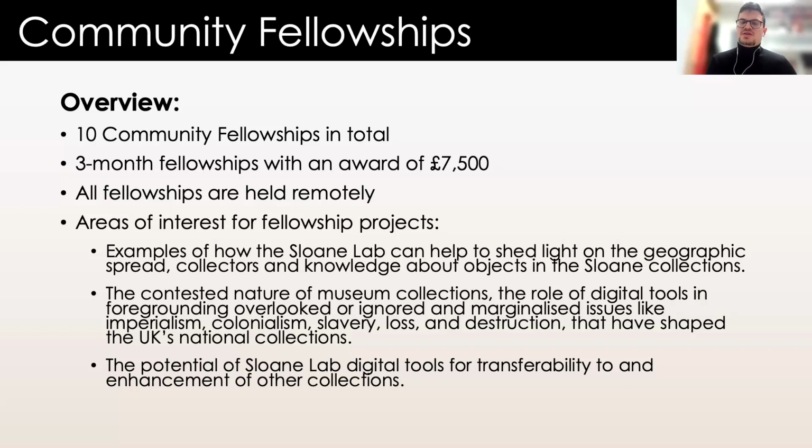So as Andreas explained, the data aggregation of the Sloane collection is just the heart of what our project is doing. However, the Sloane Lab also aims to foster a critical understanding of the origins and development of museums and archival collections, and to explore the hidden and ignored processes of colonialism and slavery and how these processes have shaped collections. And the crucial role for enabling this kind of research into these areas is our community fellowship scheme.